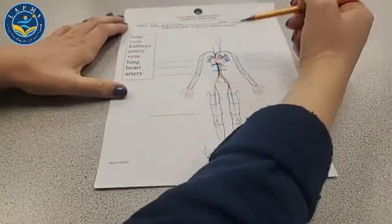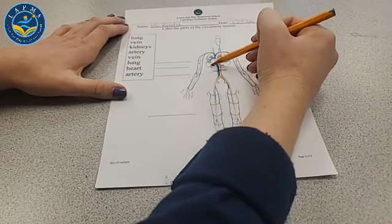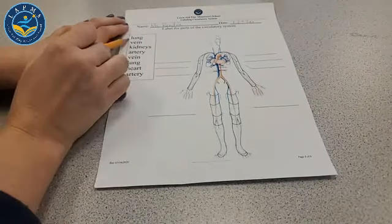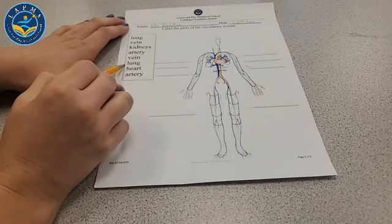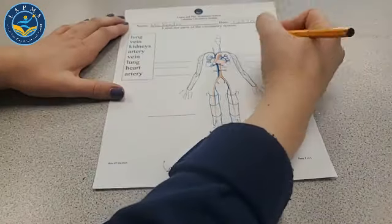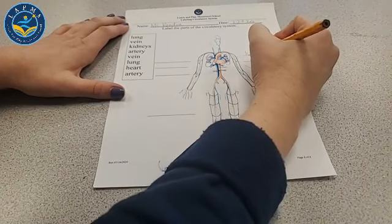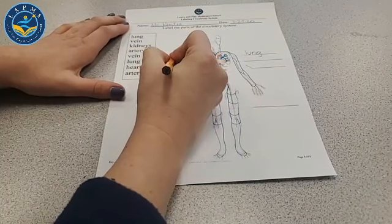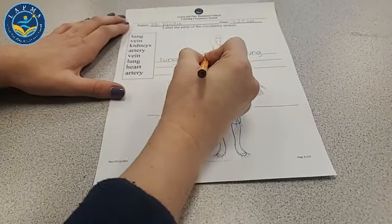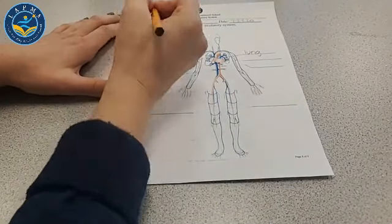So the lungs are right here on either side of your heart. And we have lung and lung here because we have 2 lungs. So let's write lung here on these lines pointing to the lung. And here's the other lung. Right, you can see it's pointing to here, pointing to here. So we can cross out lung now.